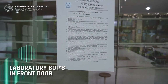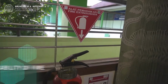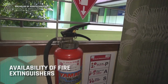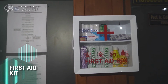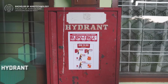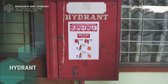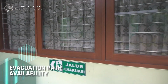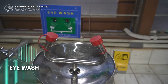We can find various safety instructions such as standard operational procedures in front door, fire extinguisher, first aid kit, hydrant, evacuation route, and eye wash.